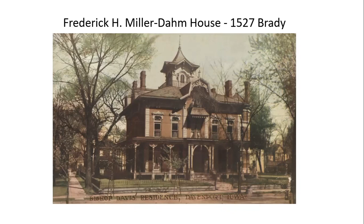And this particular example was updated with some later Victorian elements, such as the wraparound porch and the gingerbread work at the top, and the fan shapes around at the tops of the porch area.